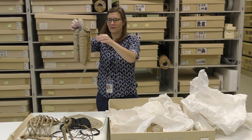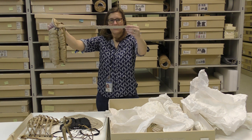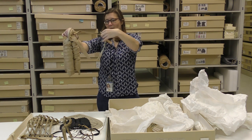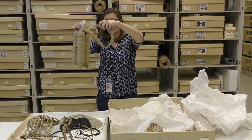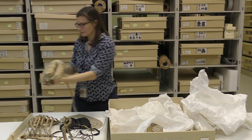What's nice here is that we've got the original tape, and then this homemade extender has been sewn onto it. So someone might have been accommodating a weight gain, a pregnancy, a change in physique where they needed to extend the waist tape at home.